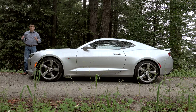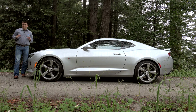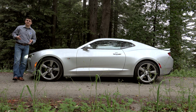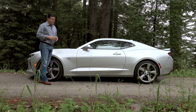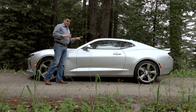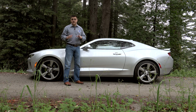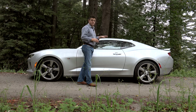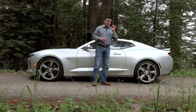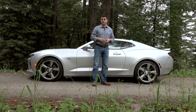There was a time where the Camaro and the Mustang were considered small and light, and then of course there was a time where the Camaro and Mustang were a little on the large side and fairly heavy. For 2016, they've returned to basically small and light compared to the other options available. This is 188.3 inches long, which means it's just about the same size as the Ford Mustang and only a hair larger than the BMW 4 Series.